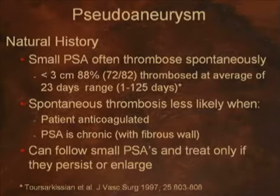And the time it took to thrombose ranged from 1 to 125 days, with an average thrombosis time of 23 days. So it may take a while for them to thrombose, but a large percentage of them will thrombose if you give them enough time. Now, this study did discover that spontaneous thrombosis, although it occurs, is less likely if the patient's anticoagulated or if the pseudoaneurysm is chronic and has developed a fibrous wall. So the conclusion is that you can follow small pseudoaneurysms and treat them only if they persist or if they enlarge.